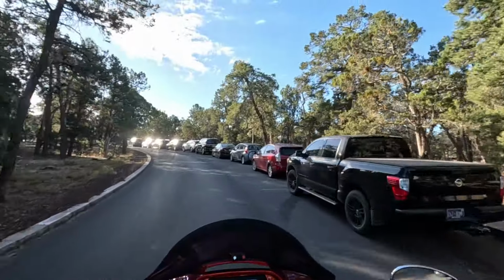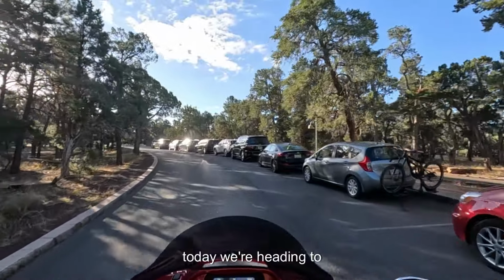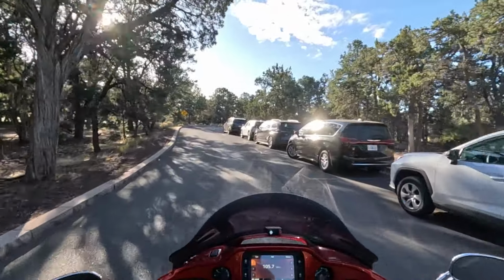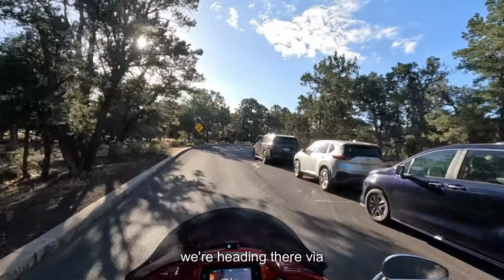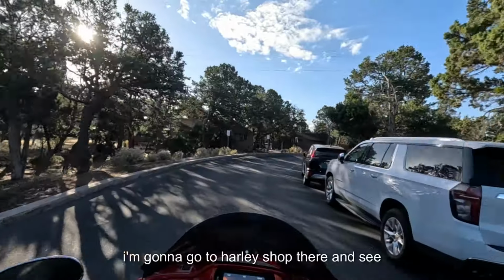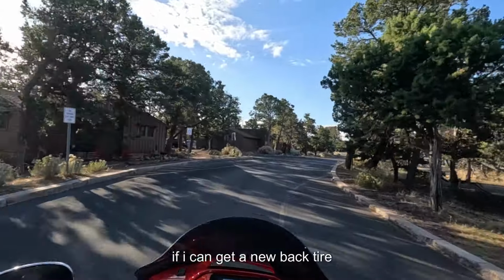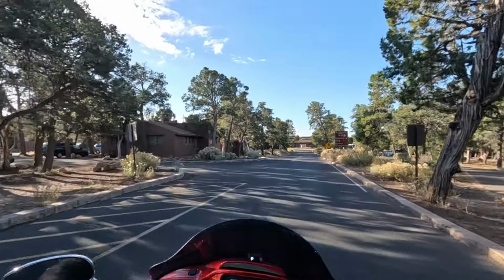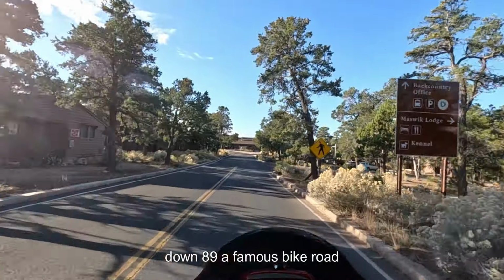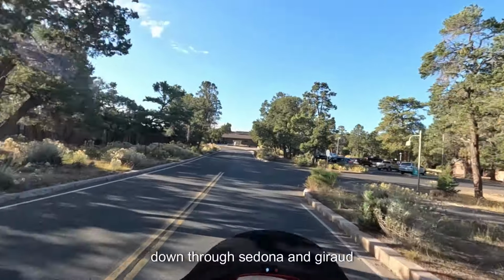So today we're heading to Prescott in Arizona. We're heading there via Flagstaff. We're going to go to the Harley shop there and see if I can get a new back tyre. And then we're going down 89A, famous bike road, down through Sedona and Jerome.